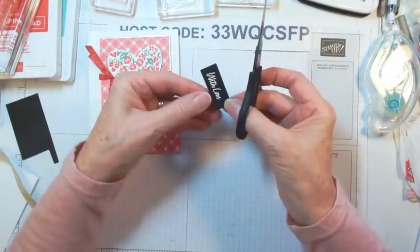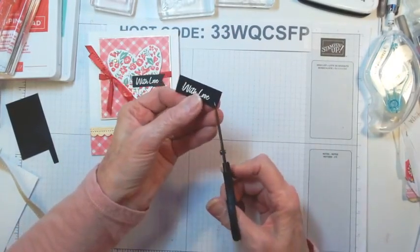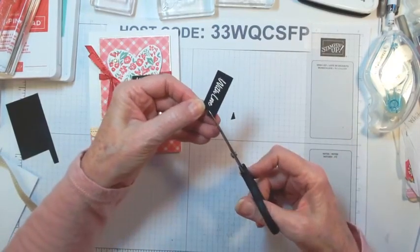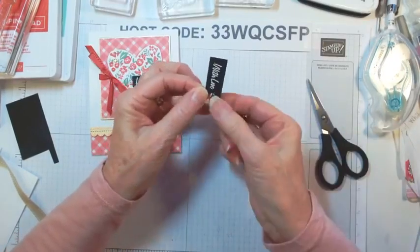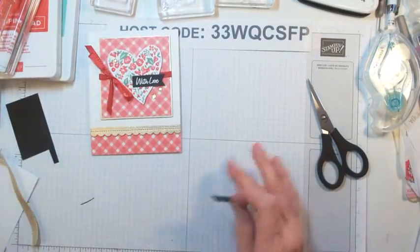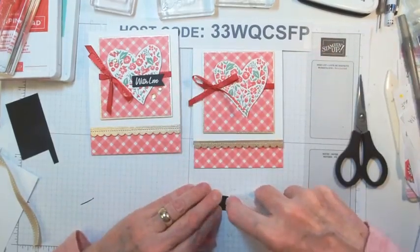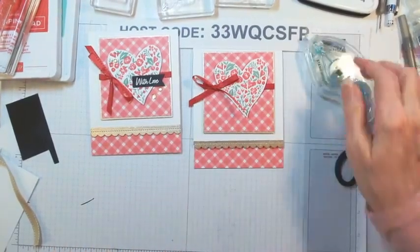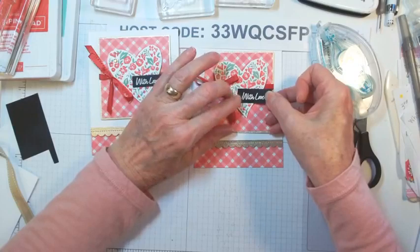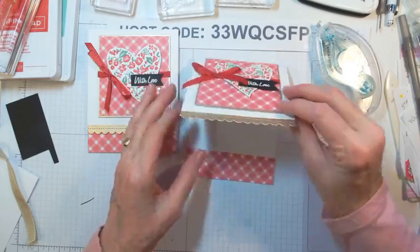And then remember when you're cutting your little notch, we have a punch, but it works better with like 1 inch and 1.5 inch. I don't think 5/8 is one that it'll do. Kind of eye up where the center of it is and trim up. And then I'm going to put it on. I'm not going to put my adhesive all the way across because part of it's going to hang off the heart. Oops. Kind of use the ribbon as my straight line.